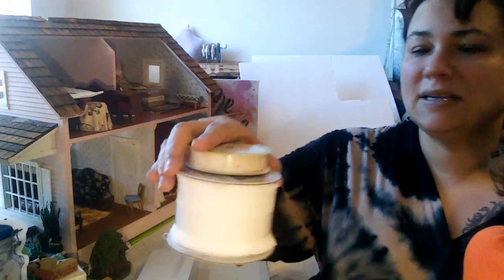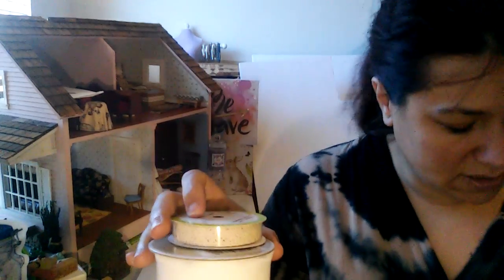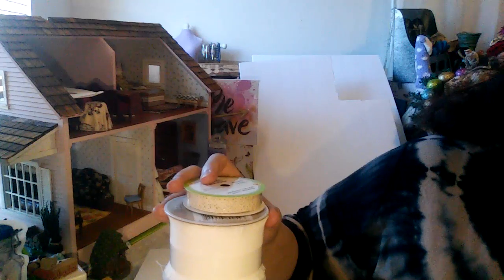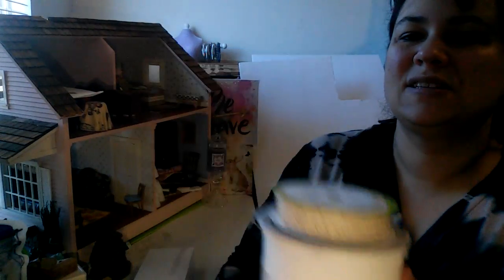Then I have some laces I'm considering using. All these I got at a really good price. There you go, buddy. You're going to be okay? There you go. Good boy. Then I have these I'm going to consider. This one's from the Dollar Tree and the other one is from Michael's that I got really cheap, I think from a grab bag.